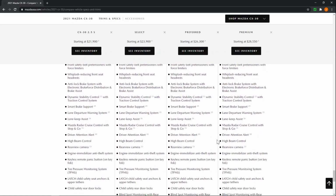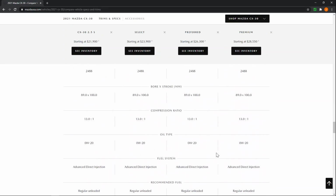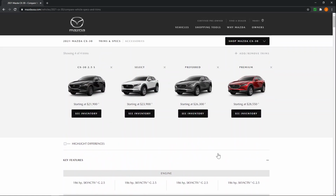And that will sum up our comparison of the 2021 Mazda CX-30 trim levels. Hopefully that helps if you are in the market for a CX-30, or hopefully just quelled some questions that you might have had about the different trim levels that are offered here. My personal recommendation, I think most buyers are going to find the sweet spot with that Select or that preferred trim.